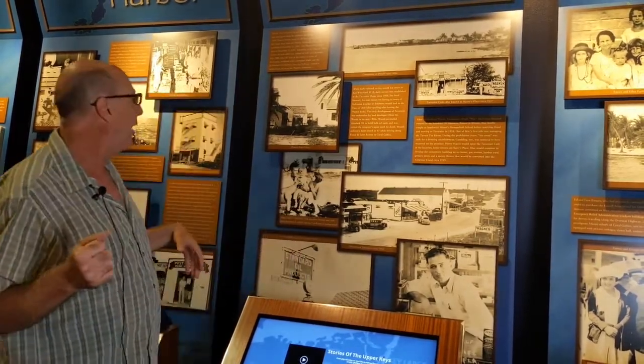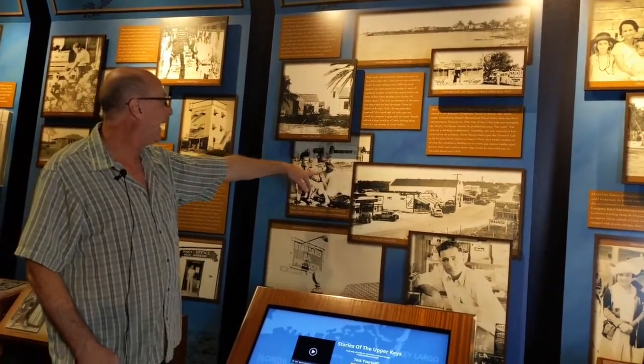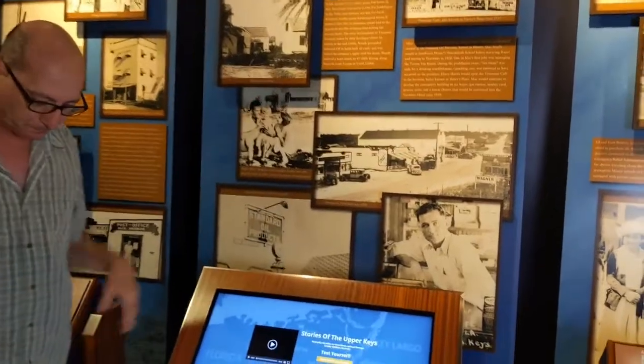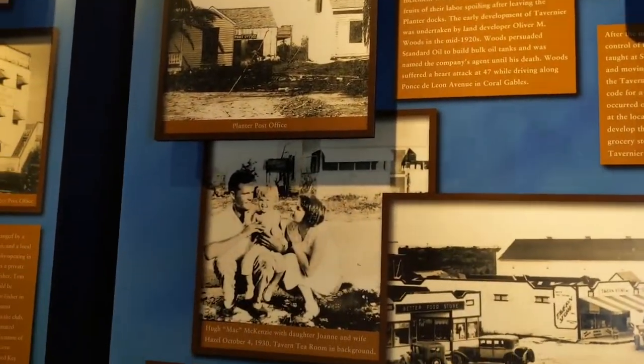But then Hugh Mackenzie becomes the sole proprietor of the Standard Oil Company, and he becomes the man. And this is a picture here of Hugh, Hazel, and their daughter Joanne. And they come to the Tavernier area about 1928.